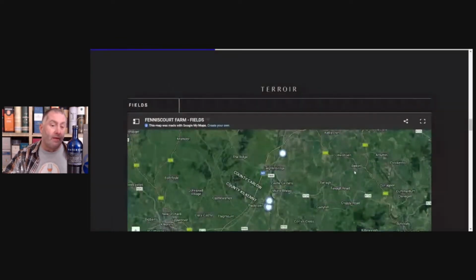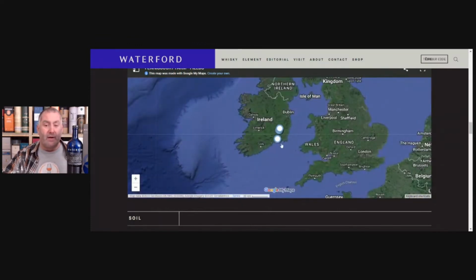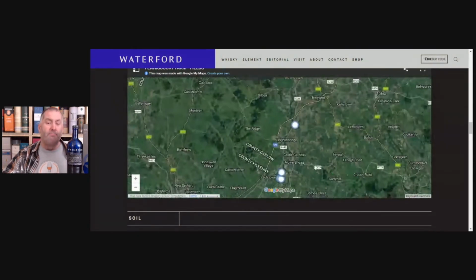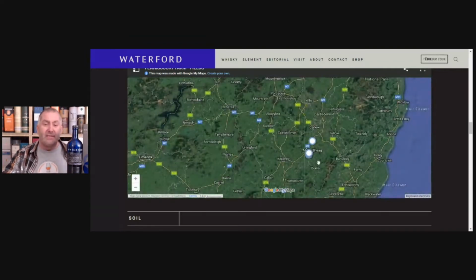All right. So if you want to know where Fenniscourt is, Ireland, we zoom in. Now I have another question. If we're going to have a single farm bottling, all these dots are the fields. Is it okay to call it a single farm if the farm is about 20 kilometers away? It's not 20 kilometers, it's 3. I'm sorry, if it's 3 kilometers away. That's one of the things: how close does it have to be to be a single farm?